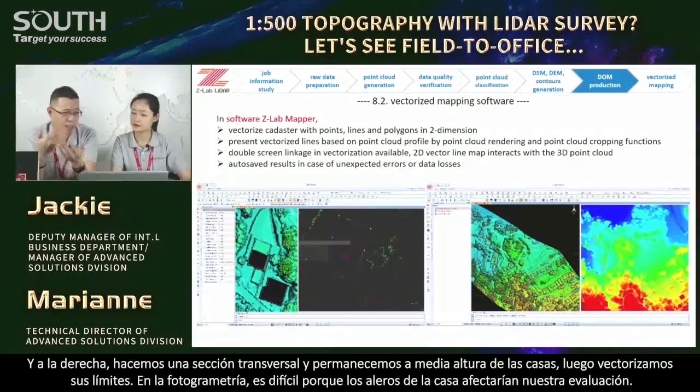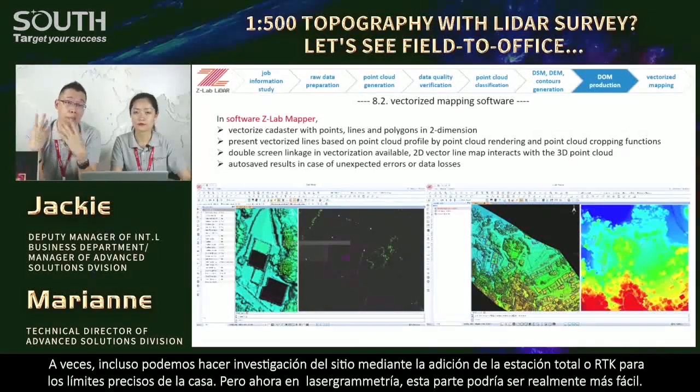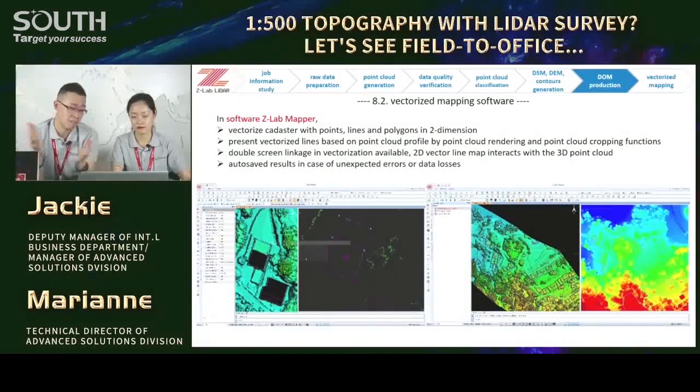But in photogrammetry, it's hard. You know, the house eaves, I mean the extruding rooftops, will affect our evaluation and block our vision. Mostly we will even do some site research like total station or RTK survey for the precise house boundaries, right? But now in lidargrammetry, this part could be really easier.